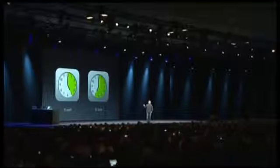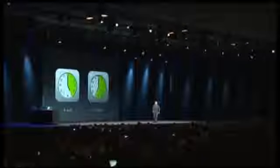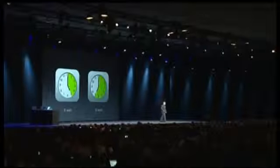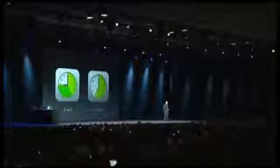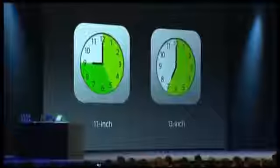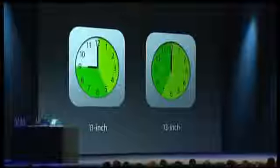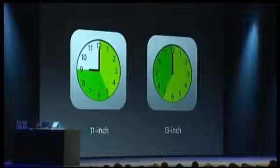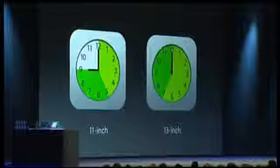So here's the current generation MacBook Air, 11-inch and 13-inch. The 11-inch is now going to go from 5 hours of battery life up to an incredible 9 hours of battery life. And if you like that, the 13 goes from 7 to 12 hours of battery life. Yes. True, all-day battery life.